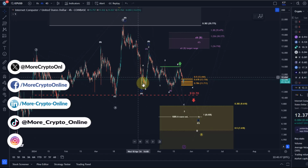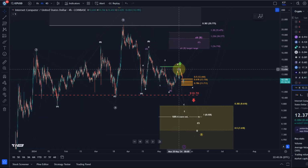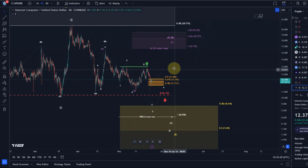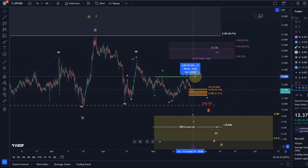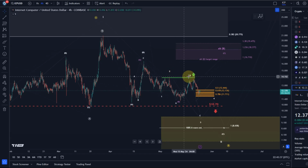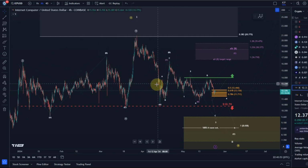ICP is still moving in a corrective sideways range. No significant breakout, not up, not down. I already mentioned in the last video that the range is basically bound by the upper boundary line, this green line, at pretty much $14. So it takes a sustained break above it for an upside breakout. And to the downside, we've got this $10.70 level. These are quite crucial. You can see the market isn't really doing anything at the moment.